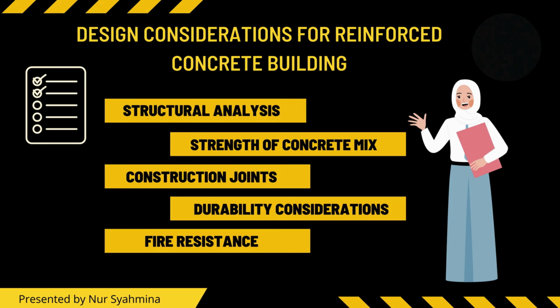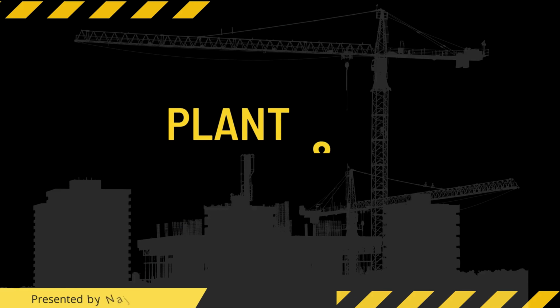Design consideration is one of the crucial aspects to be considered in construction projects to successfully achieve the final result of the functionality, usability, and overall effectiveness of the building. For this case study, the contractor is responsible for design considerations for the reinforced concrete building, which are structural analysis, strength of concrete mix, construction joints, durability considerations, and the last one, fire resistance.